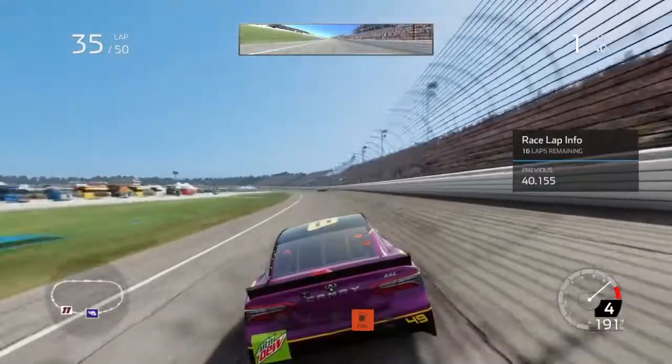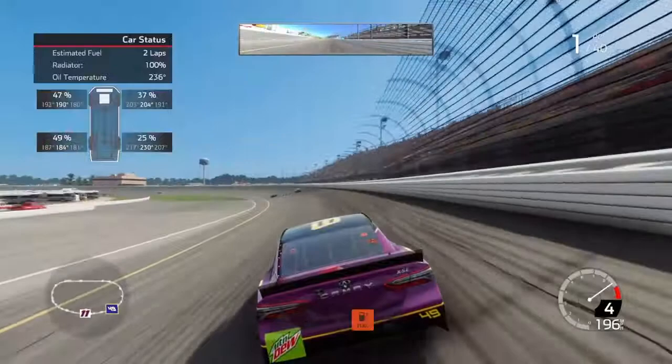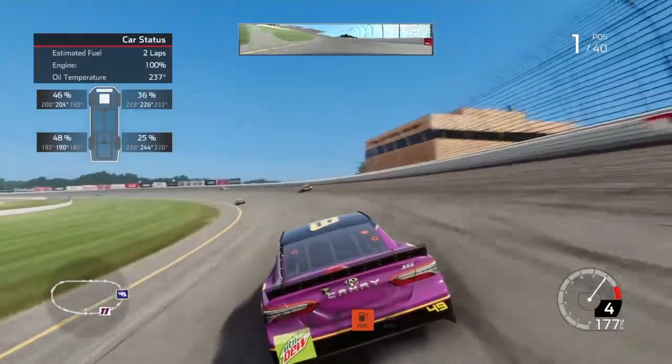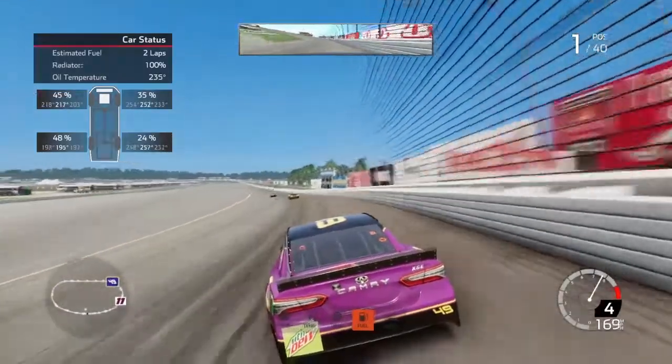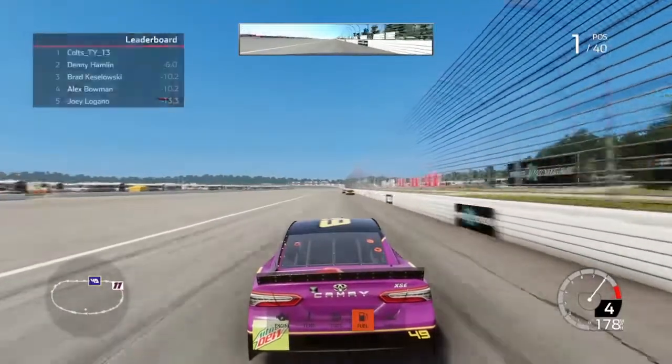Bring it in here. You're low on gas. All right, so I'm low on fuel right now, which means I'm gonna have to pit. Oh, come on, car. Don't do that. Got a little bit tight right there.